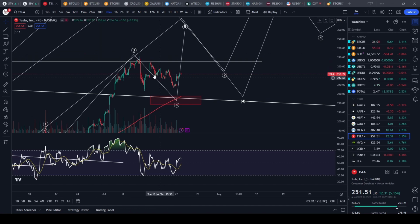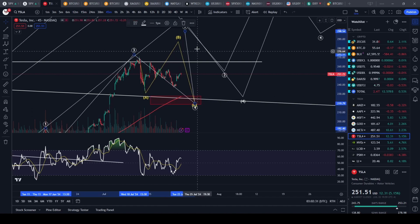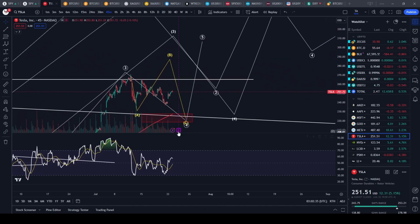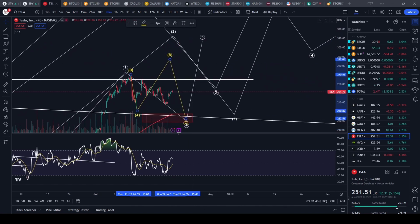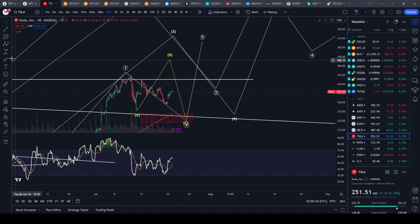Okay, so Tesla is a little bit more complicated. I have it as an ABC right now. It could be maybe a different setup. Could be a flat, right? Could be this, and then ultimately we go up on earnings, we crash after. I don't know. Maybe we pump into earnings, right? When is it? Tuesday? Tomorrow? Earnings is tomorrow, the 23rd. Yeah, it's tomorrow. Okay, so maybe we pump into earnings and we crash down in a C leg.